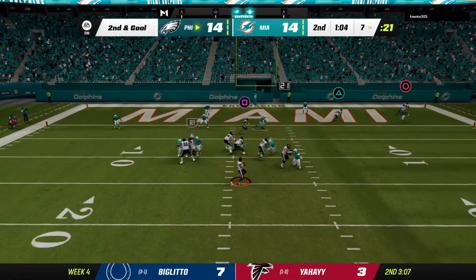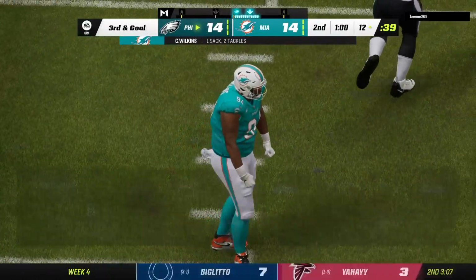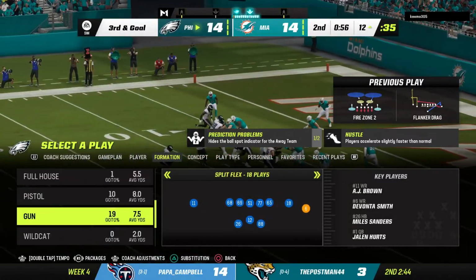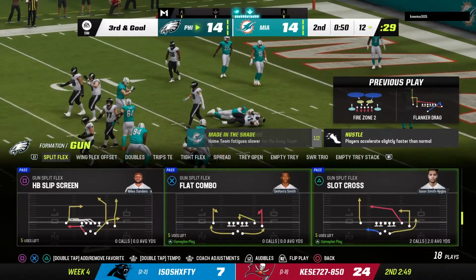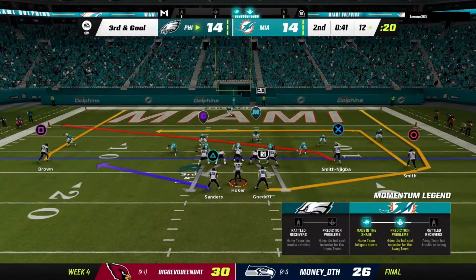2nd down and goal. Hurts. In trouble, and he'll go down back at the 12. Buried behind the line by Christian Wilkins. 2nd and goal, last thing you need to do is get pushed backwards to take a sack, and you can't find anywhere good with the football, so try to eat it, and then get up off the ground. After the sack, 3rd and goal now from the 12.